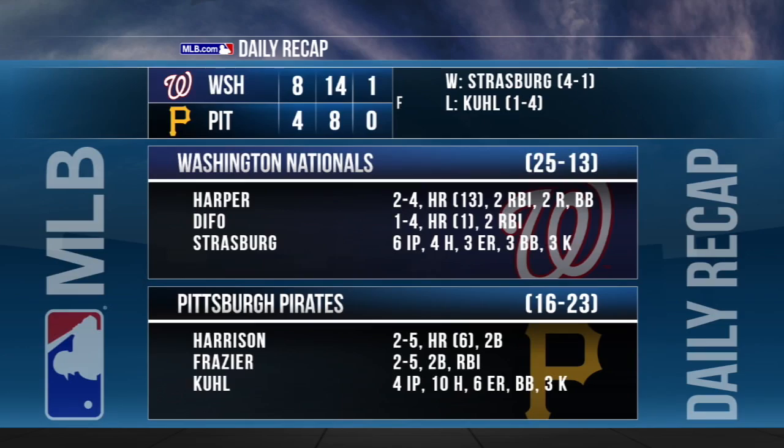Stephen Strasburg allows three runs over six frames to get the win. Bryce Harper's two hits bring his season average up to .388. This series will conclude on Wednesday at 7:05 Eastern Time.